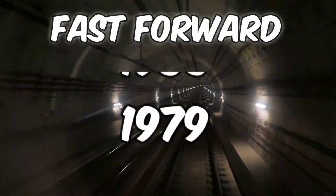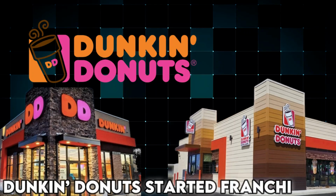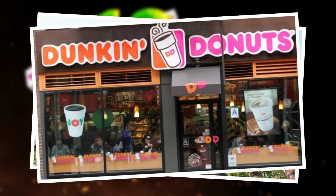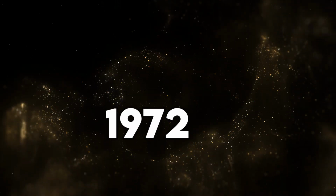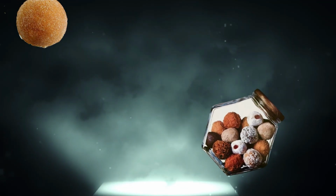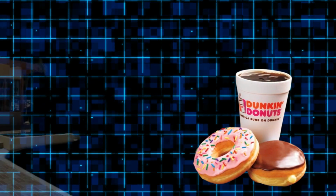Fast forward to 1955, and Dunkin' Donuts started franchising. The concept took off, and within just a decade, there were over 100 locations. Then, in 1972, something magical happened. The birth of the iconic Munchkins. Those bite-sized donut holes became an instant hit, cementing Dunkin' Donuts as more than just a coffee stop.